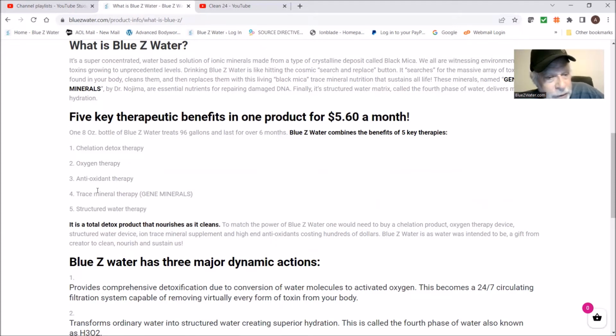Essentially, these are integral to the detoxification of metals and chemicals. It also feeds the body these essential minerals. So this is cleaning the body and feeding the body at the same time.